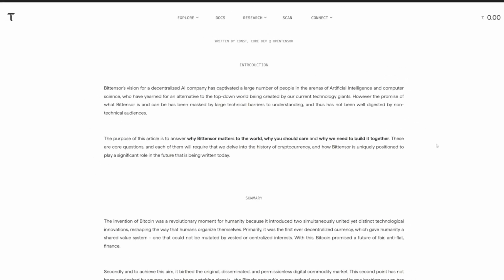So if you take a look here, it says artificial intelligence, for those who have yearned for an alternative to the top-down world being created by their current technology giants. However, the promise of what BitTensor is and can be has been masked by large technical barriers to understanding, and thus has not been well digested by non-technical audiences. This is a very, very complicated project. I'm not going to get into all the details of it. I just want to give you a basic rundown of how it works.